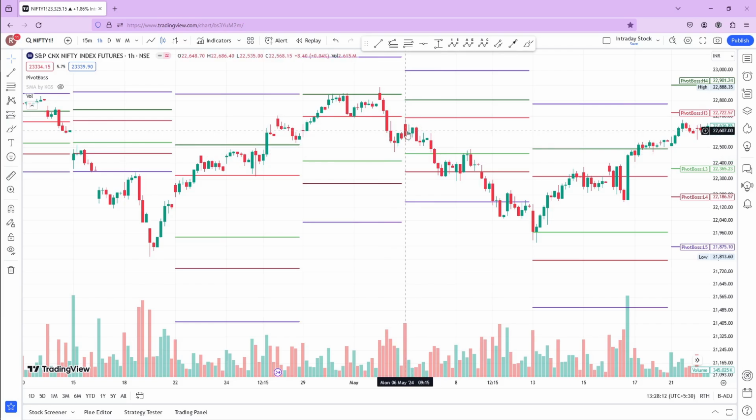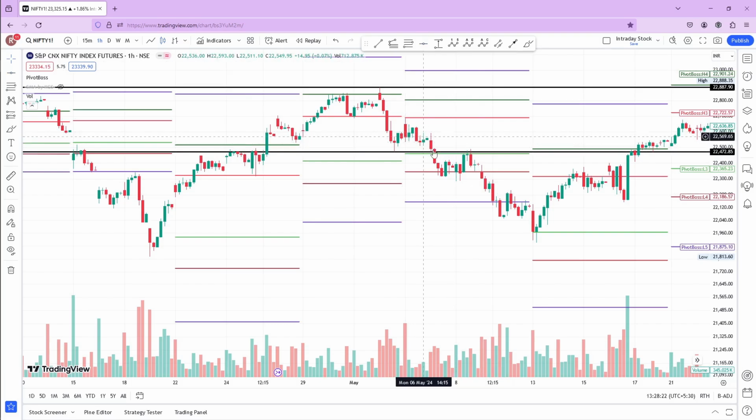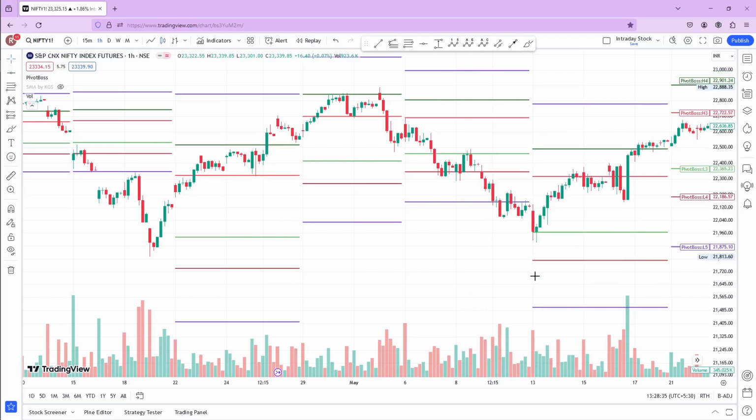Now again, that is the inside Camarilla. Whenever an inside Camarilla happens, you better wait for the previous day high or low to break and then take a decision. So if you see, the previous day low got broken, and after giving a low break, it actually went to H5. Even H4 also broken. After H4, it actually went to L5. L4 also broken, and L5. So out of 2 weeks, the second week actually worked good.